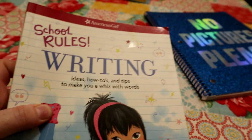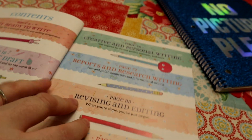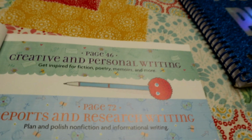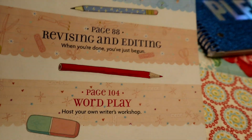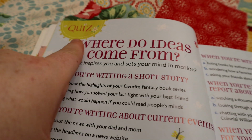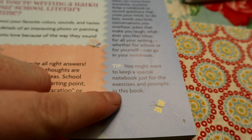Okay, so that's the cover. They also make math books and all kinds of things. That just says Dear Reader. So here's the content. So get ready to write, craft your draft, say it with style, creative and personal writing, reports and research writing, revising and editing, and wordplay. So of course it has all kinds of fun pictures in here. And then it has all these little quizzes that you can take to get to know your personality and your writing style. Gives you little tips.